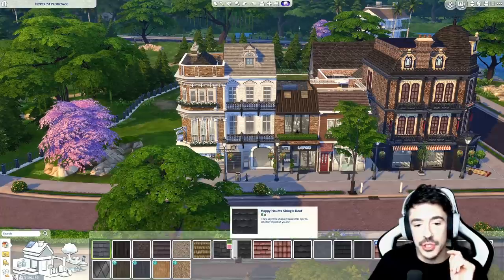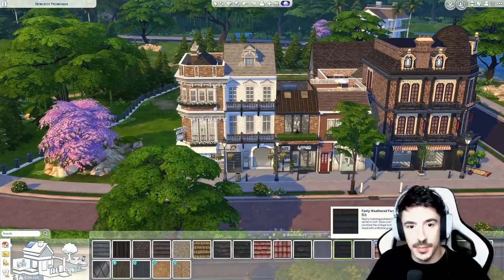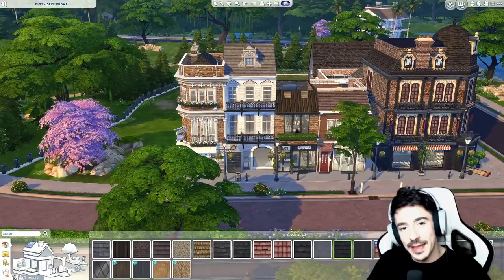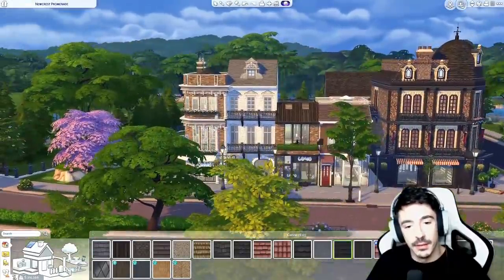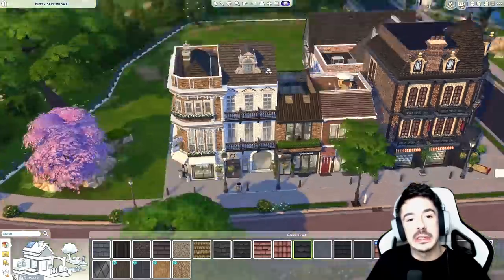rooftop. I should have maybe chosen the roof tiles first before I chose the dormer, because I reckon as soon as I put this on, it's not going to fit in well. So maybe I'll go for gray. Oh, decisions, my friends. Decisions.